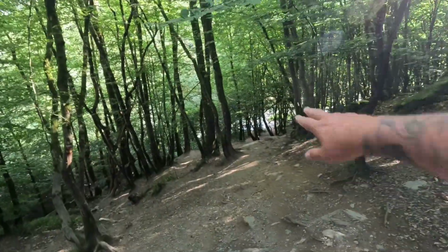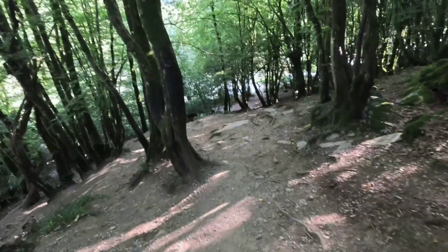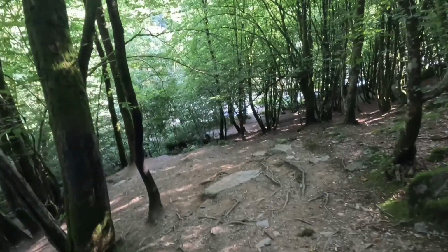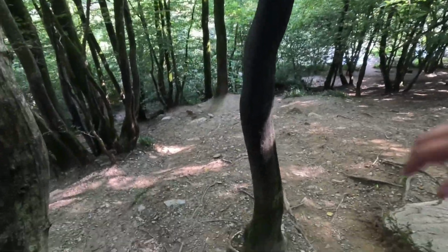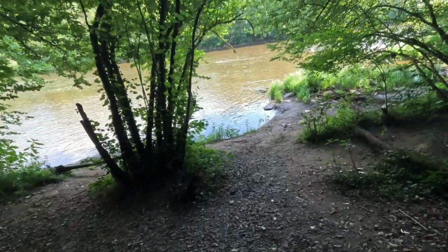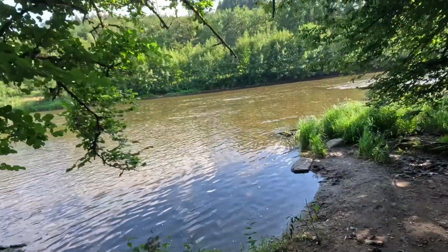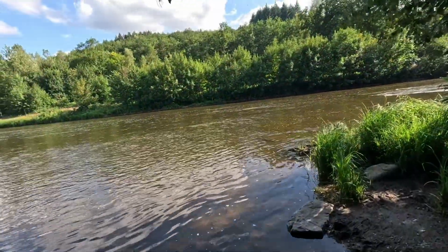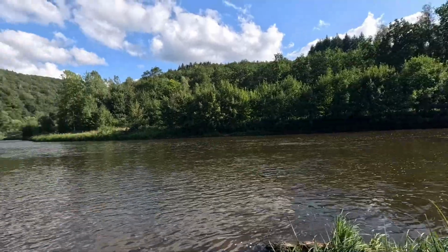I can already see a river there. It has to be the Semois. It's really steep here, downhill. You can imagine if it's wet because of the rain, it's pretty dangerous then. But now it's doable. We're almost halfway. Now we have to follow the Semois river for a bit.